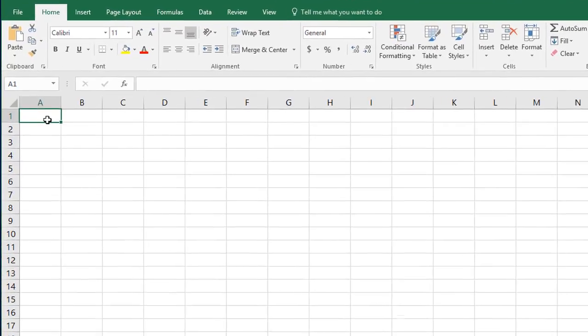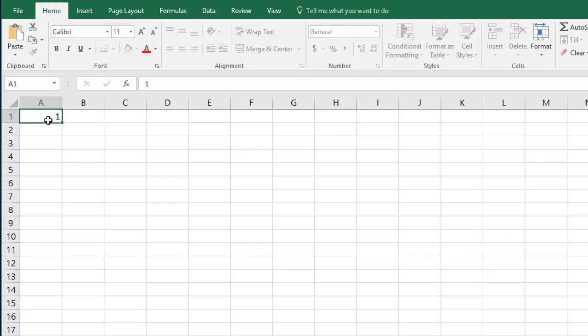So let's start here with numbers. So we have a 1 and then a 2. You can see these are numbers because they're aligning along the right edge of the cell. And you can see that these two numbers are incremented by a value of 1. So here, if I were to type a 2 and a 4, then these would be incremented by a value of 2. These are incremented by a value of 1. So I wanted to have over here, say 0, and then 5, and then 10, and so on. Then I would be incrementing these by a value of 5.